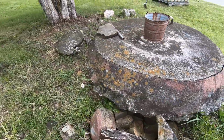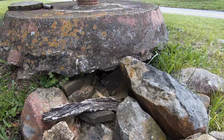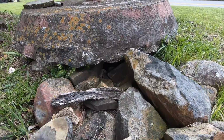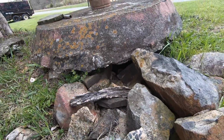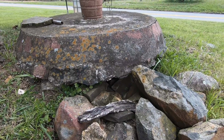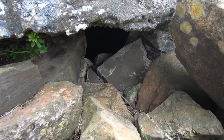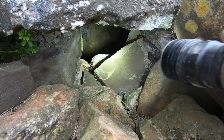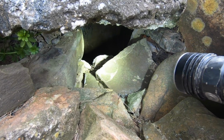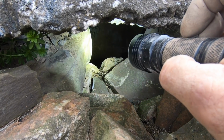Looky. Oh, dude. You know what? I think if we move these rocks, we can get a camera in there, can't we? Let's take a quick peek. See what's in there. Make sure this is a well. I mean, it's got to be a well, but... It's like concrete almost.